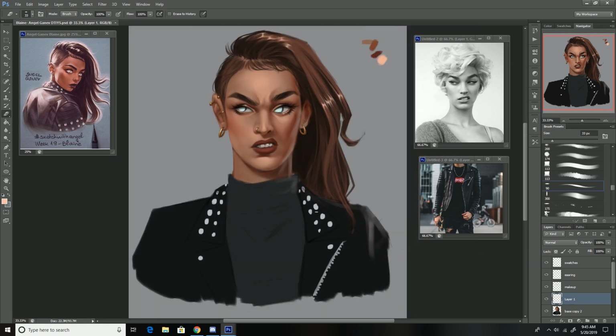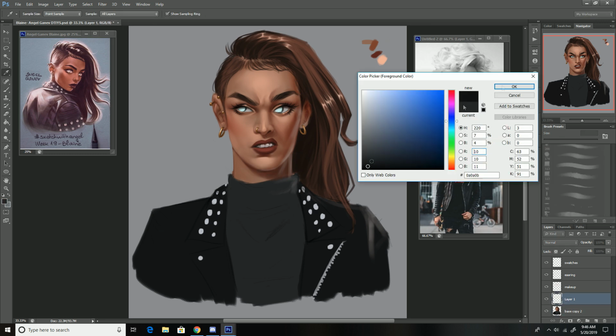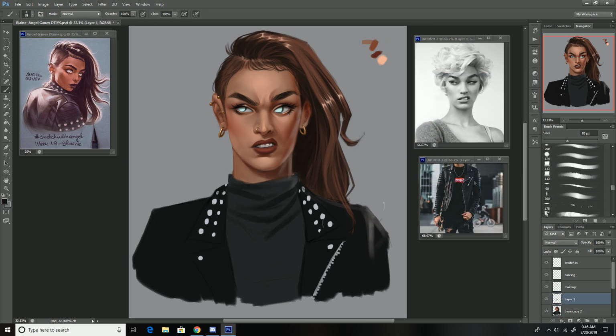Highlights of the hair. Here, this is where I start to change the jacket and stuff. Right now I'm working on her sweater. I went into a photo bashing method because I wanted it to look a little more realistic, but also painted over.